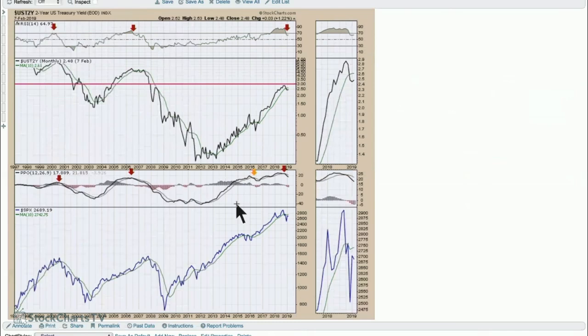Okay, so the concern obviously is that when these two rolled over, that was a clue that something else was changing. We did get a signal in 2016, and then we just turned and broke out. It wasn't a very strong signal. We were briefly up there, and then it pulled back, and then we took off.